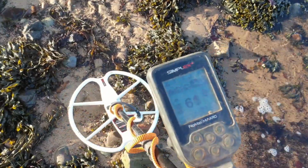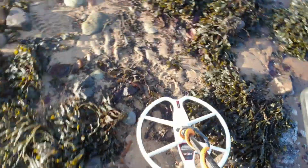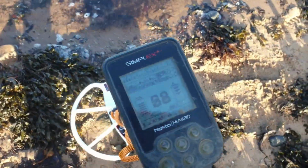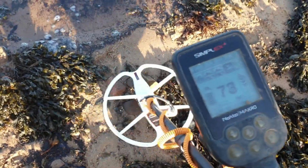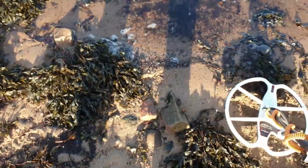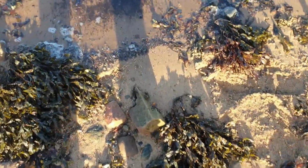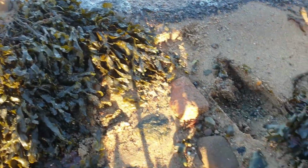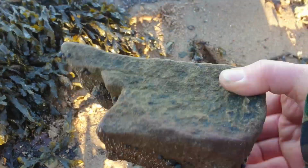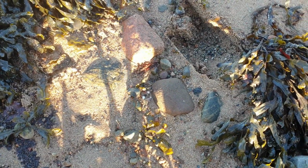Coming in, there we go, 68, 70. Dropping that down, yeah, it's going up a little bit there. No idea what it is. Let's have a little looky. I definitely think I probably need the small coil on this beach. There's too much iron and it's just too jumpy. I was looking to see if that's an old brick, but it is not. It is just a fractured piece of sandstone. So yeah, let me pinpoint this, dig it up, and we'll see what this is.